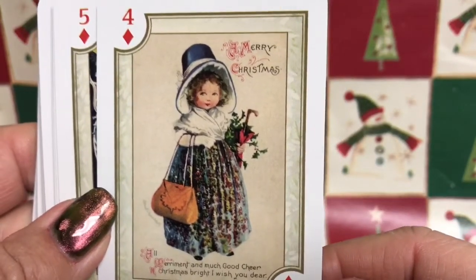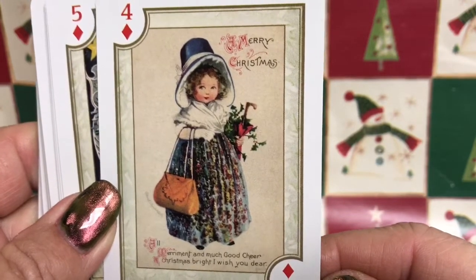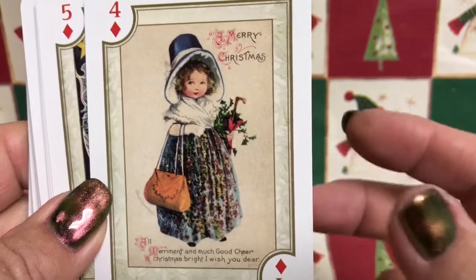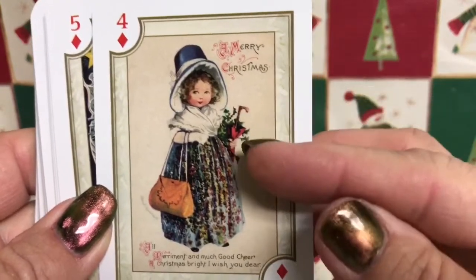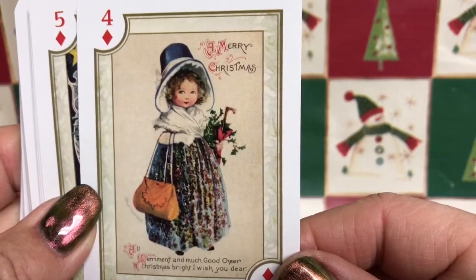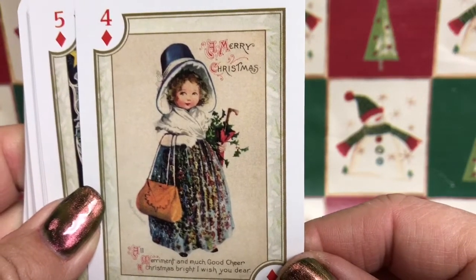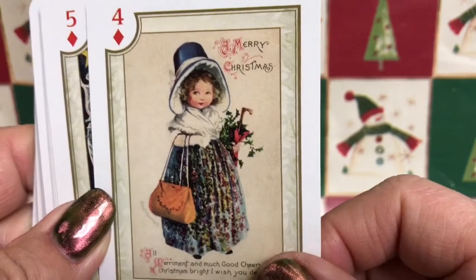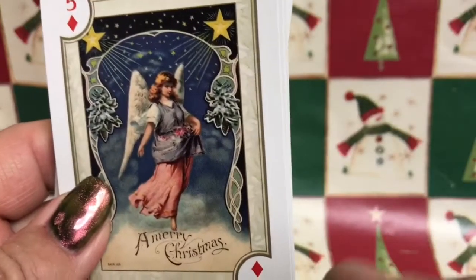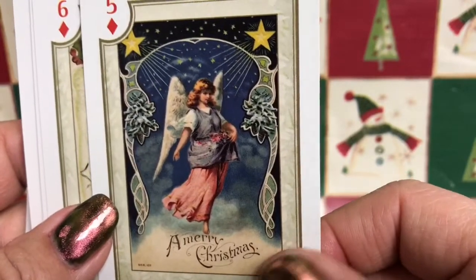Here is the 4 of Diamonds or Pentacles, and I thought this kind of fit with the Rider-Waite theme, which regards the 4 of Pentacles as sort of a card of hanging on to your wealth. Got the little girl dressed up as a prosperous lady, kind of playing dress up there, and it seemed to fit with me for the 4 of Pentacles. I like that. Very cute. 5 of Diamonds or 5 of Pentacles. Merry Christmas.